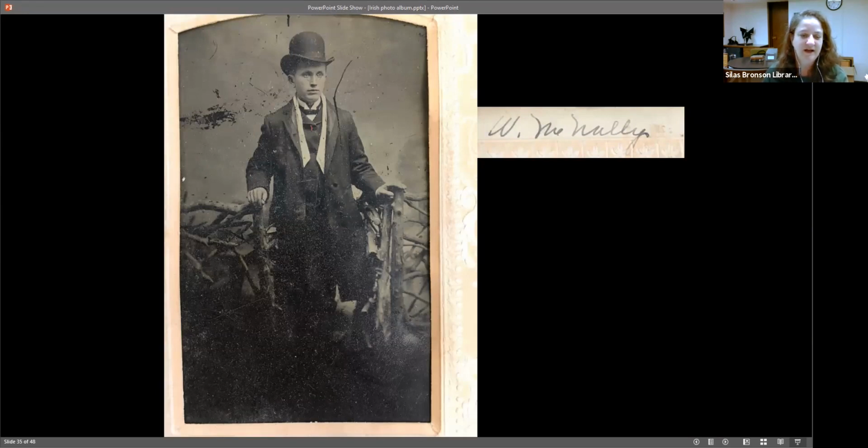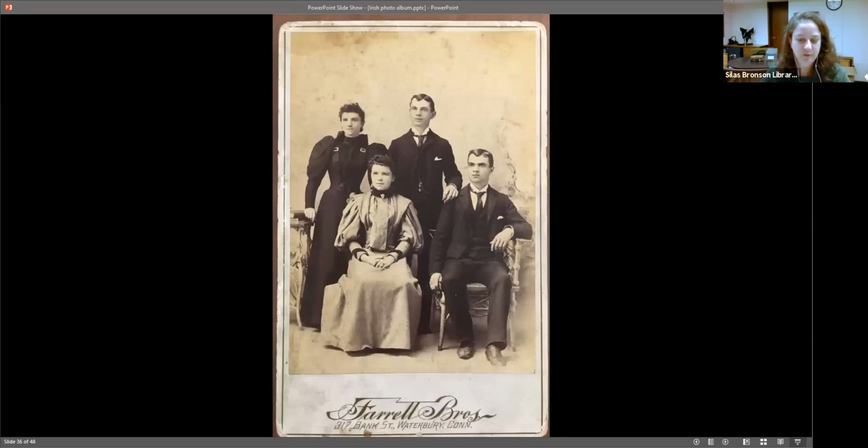This one, with this photograph, if you look, there's a little bit of a rosy tint to his cheeks. It was common, even with a tintype photograph, to basically hand paint it and add just a little bit of color, often just that little bit of pink to the cheeks of the figure. Group photograph, we know it's taken in Waterbury, but there's no other information as to who these folks might be.